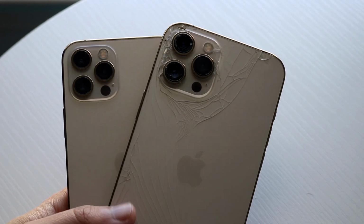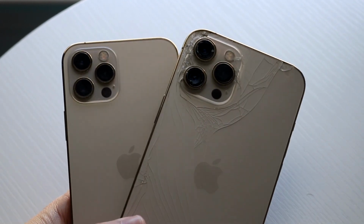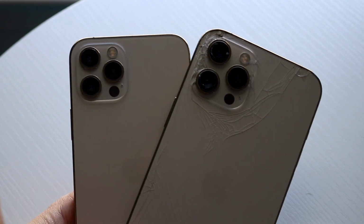And like I said, if you're getting one over the other, you're going to see that they're almost the exact same type of build. I mean, it's just literally like a bigger phone. And that's exactly what happens when you're getting the Pro or Pro Max version of these phones. It's just a bigger phone.